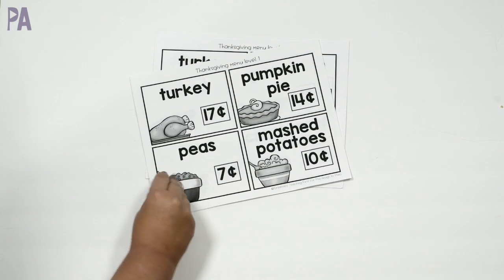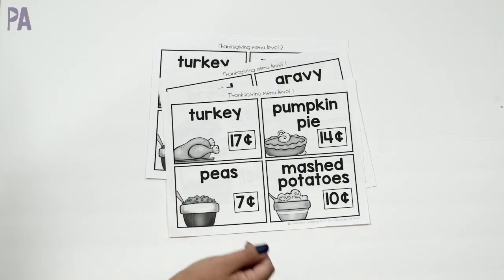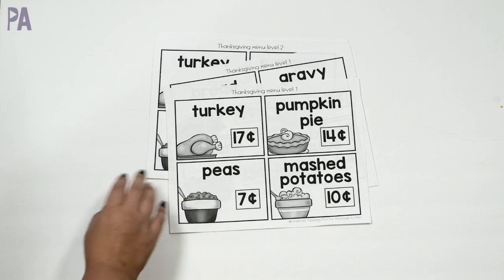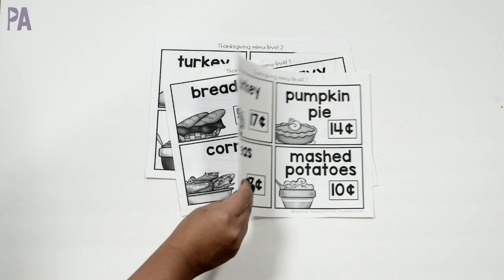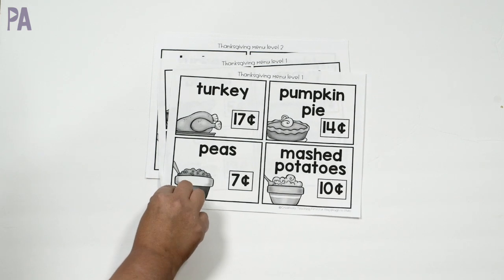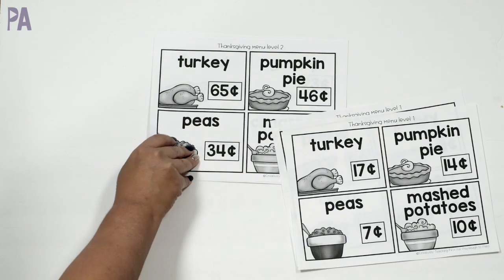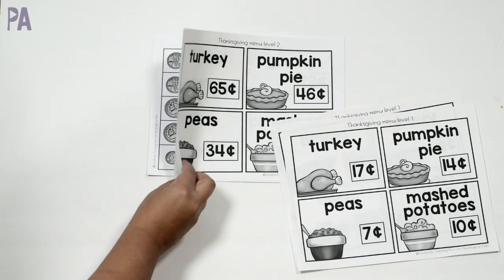This packet comes in 2 different levels. They're labeled at the top, and then they have a level 2 underneath there. And this one is a Thanksgiving themed money activity. So I love this. I'm actually gonna probably do this with my 2nd grader because she's learning how to count money. So we have these little cards here in 2 different levels, and you can see that level 2 is a little bit harder.